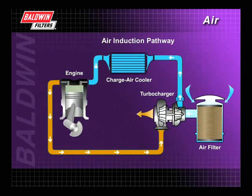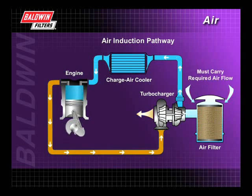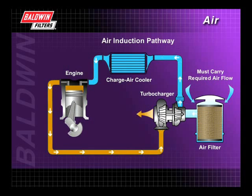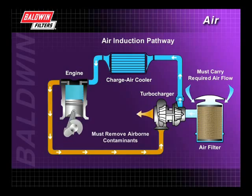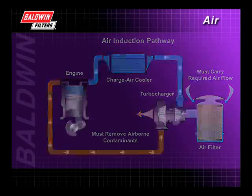The pathway design of the induction system is critical for two reasons. First, it must be large enough to carry the airflow required for efficient combustion. And second, its design must include provisions for removing airborne contaminants.